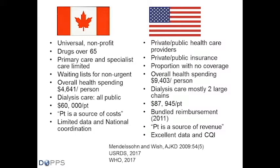Because of that, hospitals and other area healthcare facilities are given a flat cost for dialysis patients, but as we all know, dialysis patients have intensive needs. They end up in the emergency room, they require inpatient hospitalizations, and so in a way, dialysis patients are viewed as a source of cost to hospitals and healthcare facilities in Canada. Furthermore, it's organized by provincial region, so by the provinces. Because of that, there's limited national coordination or standards across provinces, and our data collection is also limited across the country. We contrast this with the American system, where we have a mix of both private and public healthcare, often by both private and public health insurance.